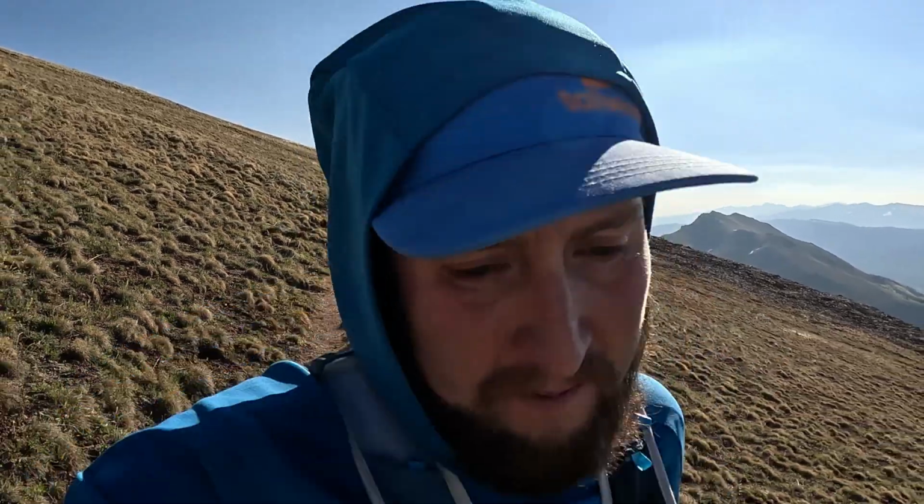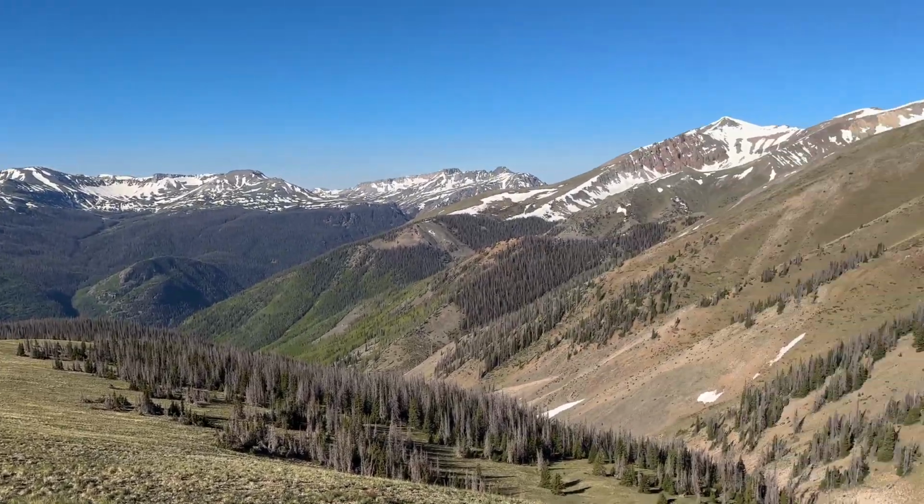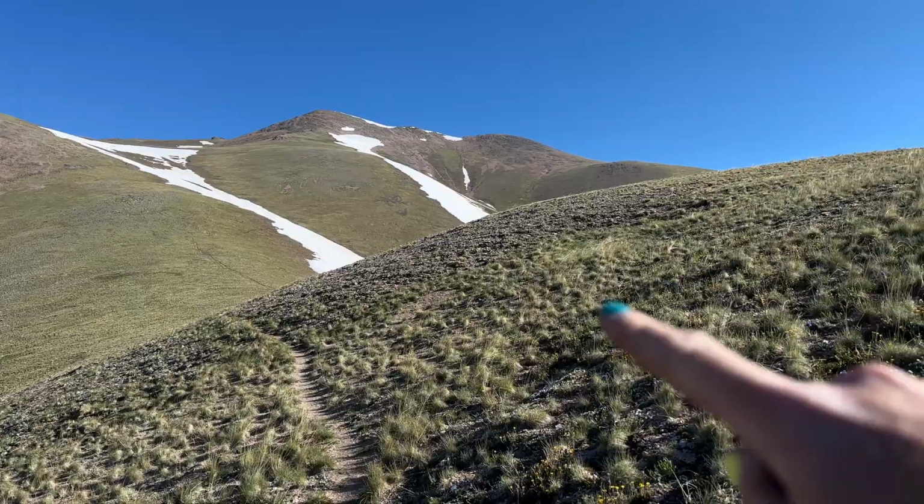Now working my way into Williams. Whew, running a little behind schedule, but that first climb is tough, man. So pretty up here. I'm not trying to film too much, but there's looking back, kind of came over there.